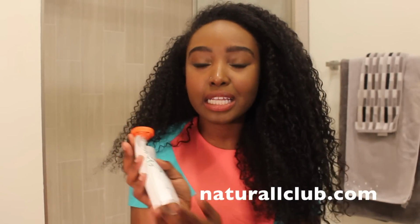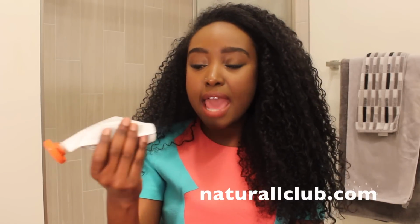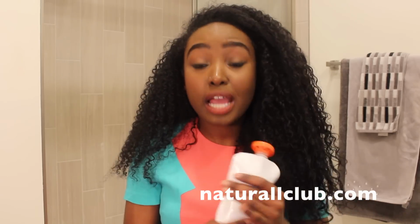And now that I have my own deep conditioning line, literally this is fresh. This is an avocado. Literally, it's one full avocado mashed up in here. Avocados are your hair's best friends, and I love using a deep conditioner with an avocado base because avocados have protein, they have vitamin E, and many other things that are very crucial to your hair's health because, again, at the end of the day, your hair is made out of a protein called keratin. So avocados are a must, and I deep condition with an avocado deep conditioner, like Natural Club's deep conditioner.